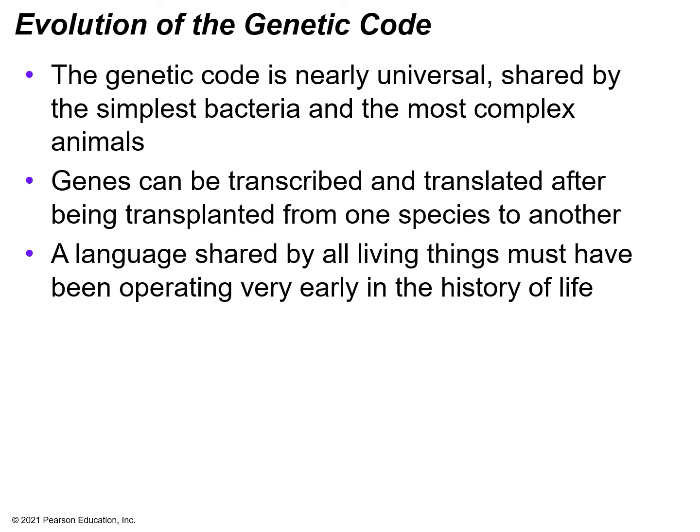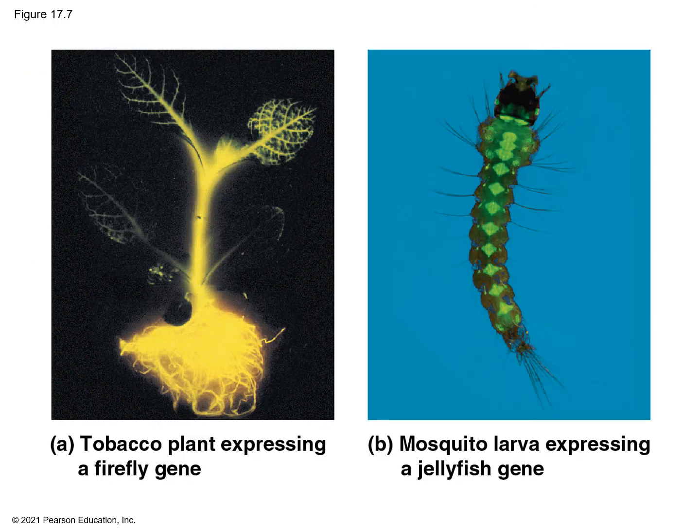I say pretty much because there is a difference, prokaryote, eukaryote, they formulate their methionine, we don't, but it's still the same codon calling for methionine. All living things use not only the central dogma, but the same nucleotides, the same codon table, everything. Because of that, we can swap genes. You look on the left there, that's a tobacco plant that is expressing luciferase. Luciferase is the enzyme that makes fireflies' butts glow.